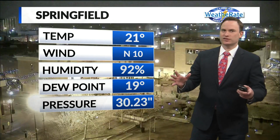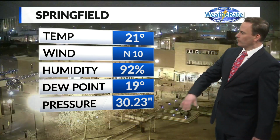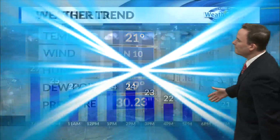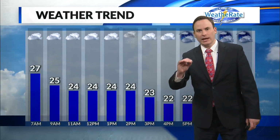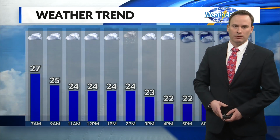Oh, yesterday was so nice with temperatures well into the 50s, and then here came that Arctic front, made its way through. Temperatures dropped. We're now down to 21 degrees, and looking at roadways here at the square, there's a little bit of a light glaze out there. It's not much, but it doesn't take much to cause problems for motorists.